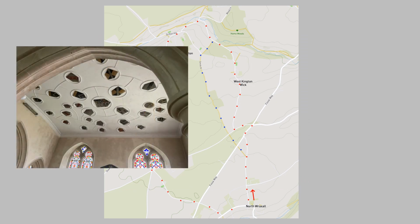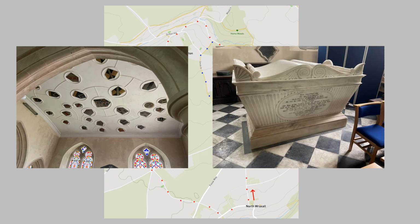Don't miss the unusual roof with its scattered mixture of heraldry and, of course, the very prominent centerpiece honouring the family member Paul Methuen, who, albeit, was not much more than a rather undistinguished MP, in fact.